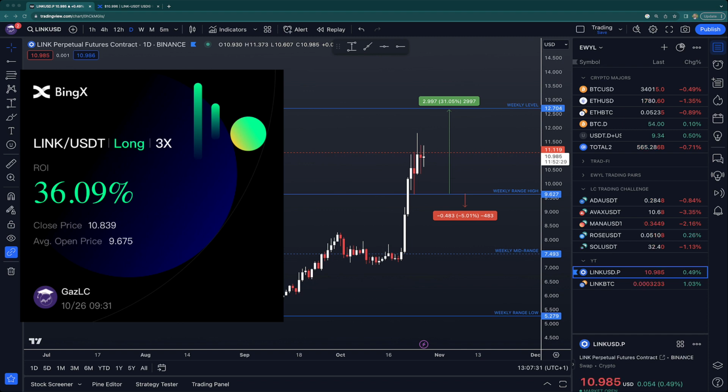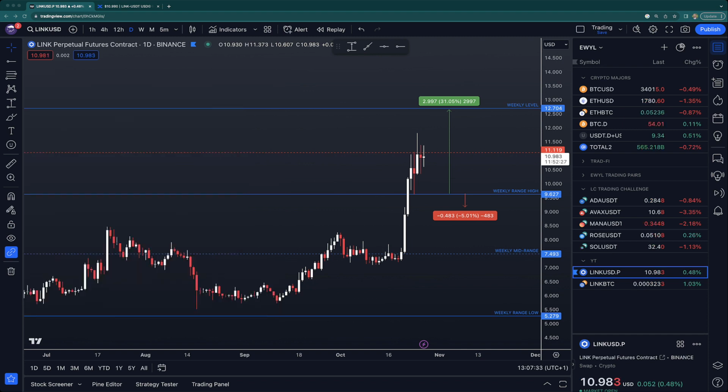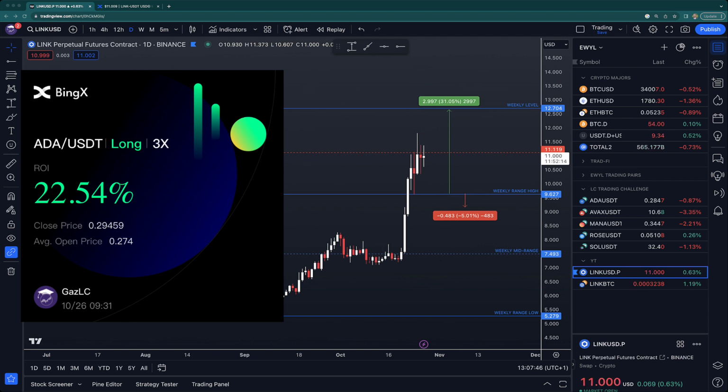So just above that weekly range high. And then we've taken some profit off the table at $10.839. And we're looking to close the rest up at TP2, which is at $12.70. Another couple of trades we did was ADA, as you can see, and also FTM as well.